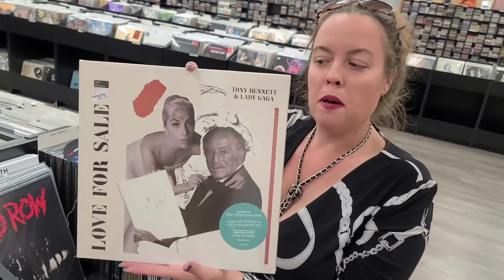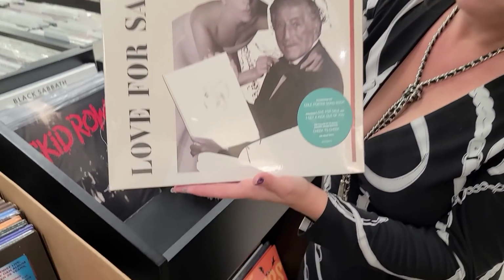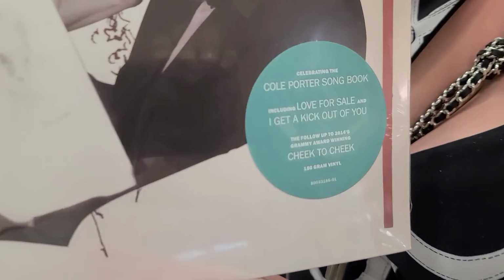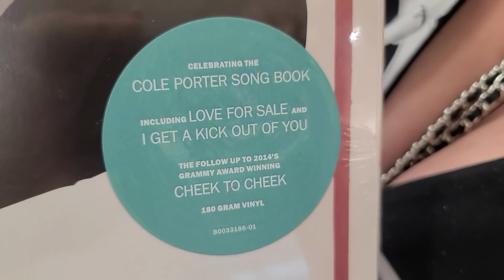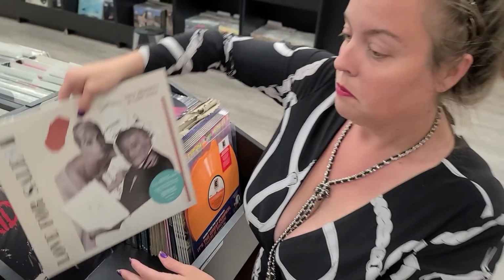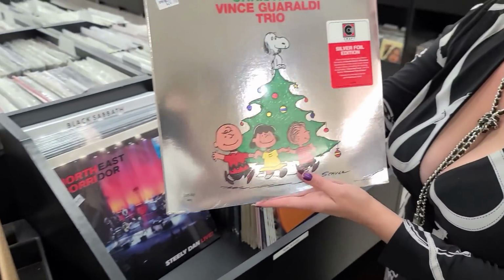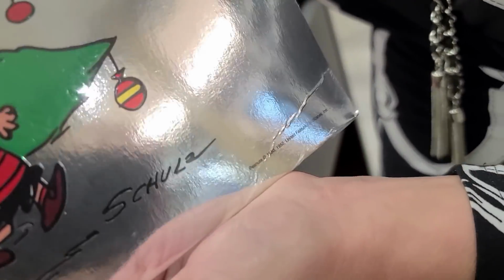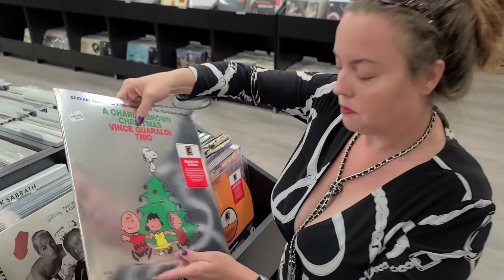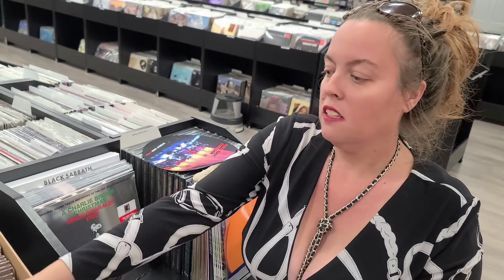And we've got Tony Bennett and Lady Gaga, Love for Sale. Very interesting. And this is their second duet album, celebrating the Cole Porter songbook. Okay, cheek to cheek. It's their follow-up. Yes, that is their second. All right, I could see this. Oh, we got one in good enough shape? I don't even think that's in good enough shape. One in decent enough shape. All right, okay. Well, we are putting one out. We should be getting replacement copies tomorrow.